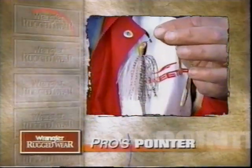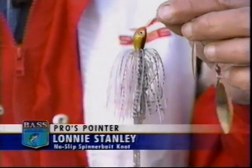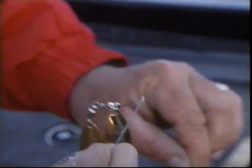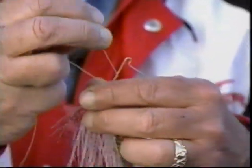The one little helpful hint I've been doing for the last 5 or 6 years is the knot that I tie on my jig and my spinnerbait, both the same knots. What I do is tie the old improved clinch knot, but here's what I do. I go around it one time, and then I go around it the extra time on the RVN spinnerbait. You don't want that line sliding up and down.